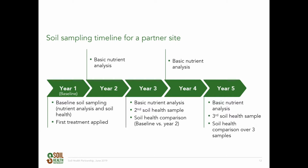In year 2, we just do a basic nutrient analysis. And then year 3, we actually get our first soil health comparison, looking at aggregate stability, water holding capacity, all those different soil health indicators. But really, we're only looking at probably 2 years of treatment, and so you're probably not really going to get a lot of changes in your soil in that amount of time. Now, if we look down the road, when you're looking at year 5, you actually will probably have 4 years of treatment. This is the time when most people, academically and on the farm management side, think that eventually you'll start seeing those changes in those soils.